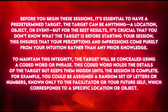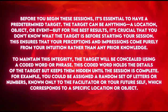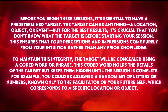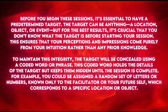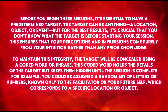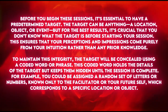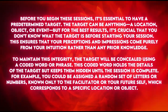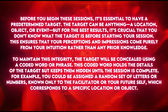The target can be anything, a location, object, or event. But for the best results, it's crucial that you don't know what the target is before starting your session. This ensures that your perceptions and impressions come purely from your intuition rather than any prior knowledge. To maintain this integrity, the target will be concealed using a coded word or phrase. This coded word holds the details of the target but keeps them hidden until the session is complete.